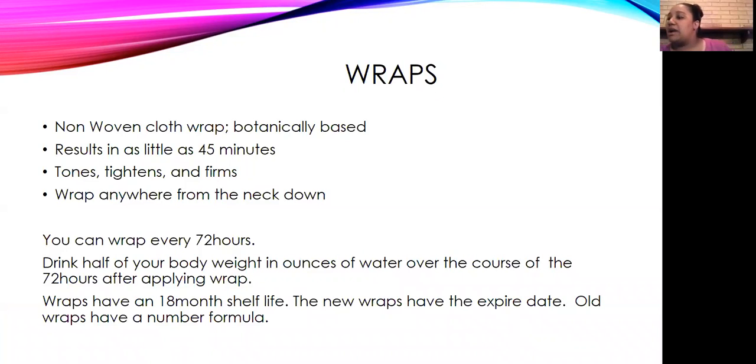Okay, my first product is the wraps. I have one here. We know it's a non-woven cloth wrap. It's botanically based with a cream formula. So what do we know about the wrap? We know that we see results in as little as 45 minutes. We know that it tones, tightens, and firms any loose skin. And we know that we can wrap anywhere from the neck down.